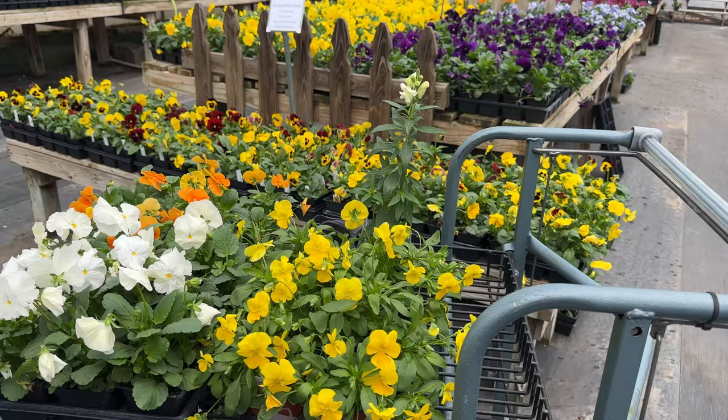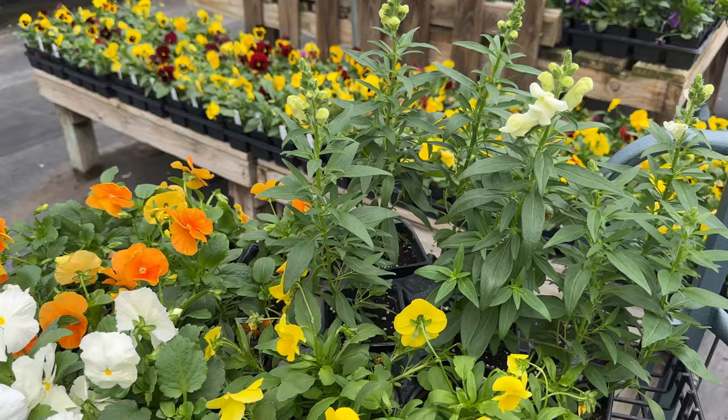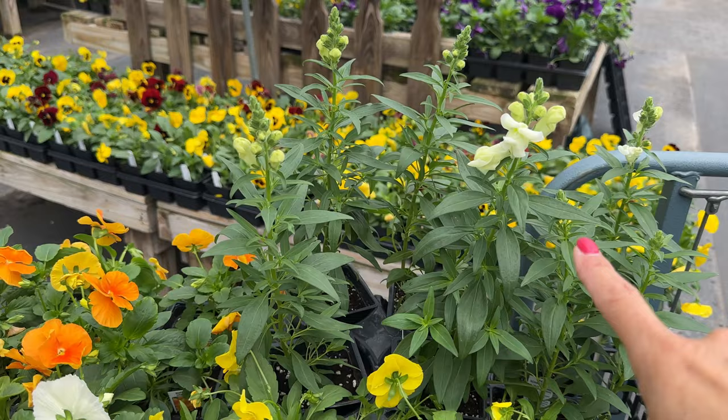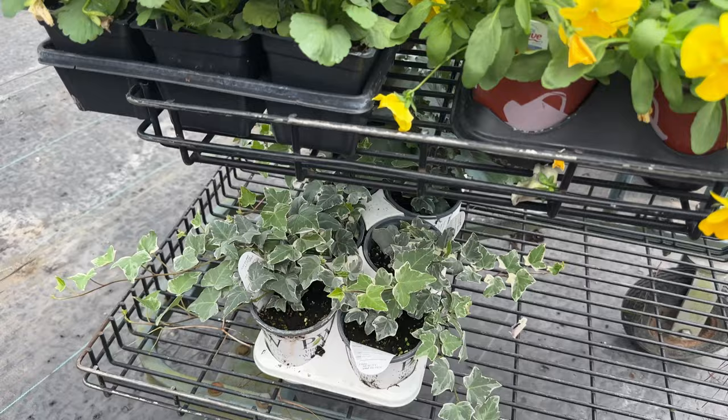So actually, I really like that look. So I'm going to put 2 snapdragons in the center of the container with these surrounding. As you can see, if you do the thriller, filler, spiller method, this is going to be my thriller. These are going to be my fillers. This can be a spiller, and then that will be my spiller as well. This will go for both.